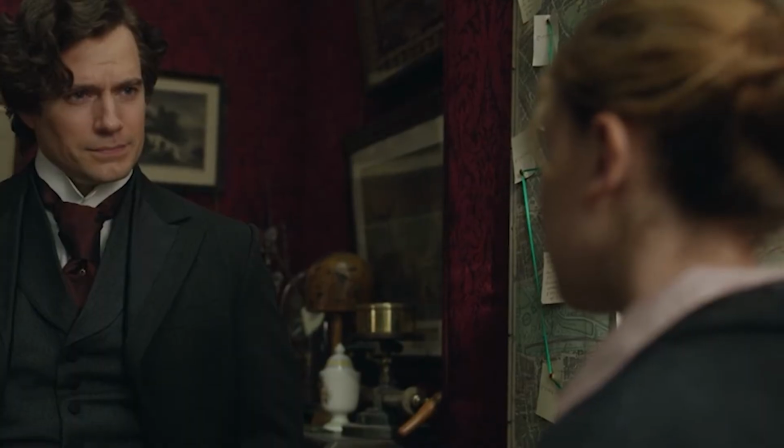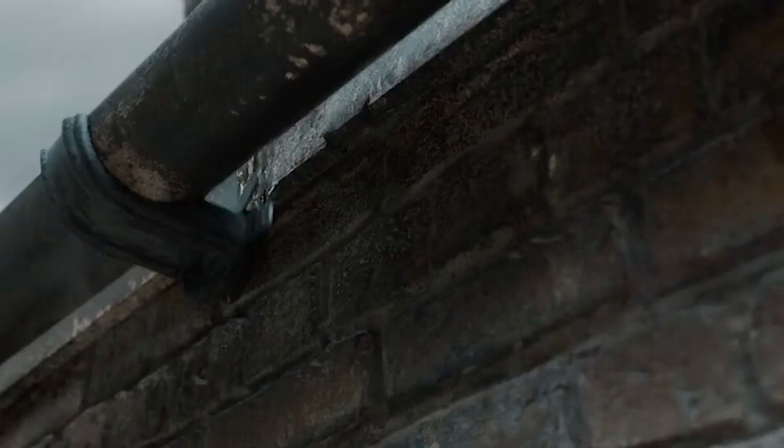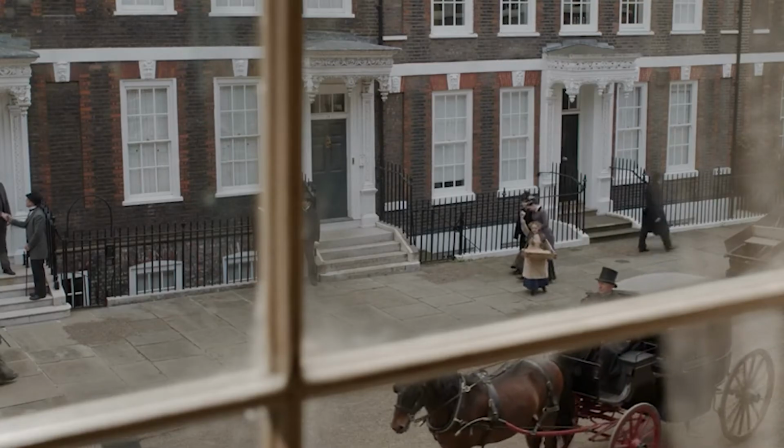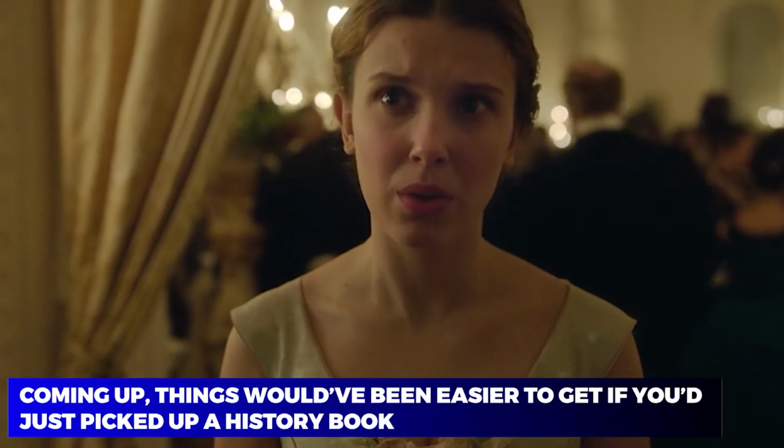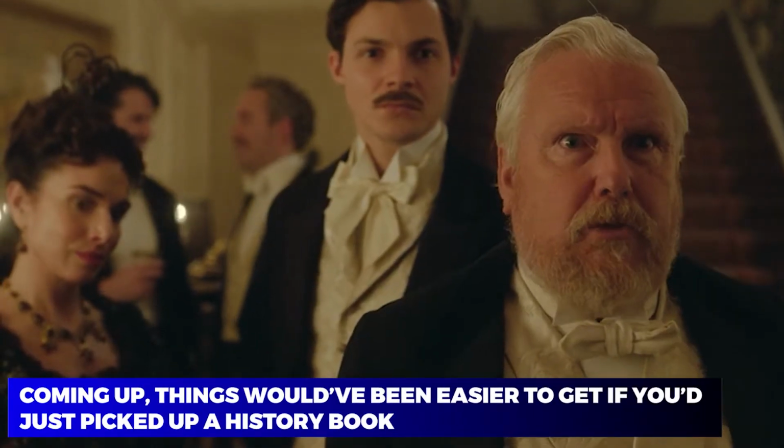Protected, and the reason why she wanted to meet Tewkesbury so badly was that she needed someone with political influence to be able to take down Lord McIntyre and Mr. Lyon. Coming up, things would have been easier to get if you just picked up a history book.